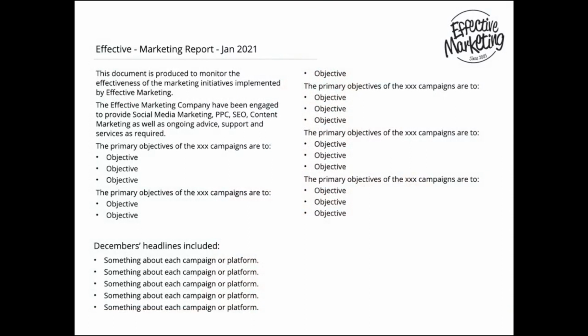So you don't actually need to do this work yourself. So what this looks like is 12 or 13 pages, depending on how many marketing initiatives you have running in your business. Here on the front page, we have a reminder of which objectives, which platforms, which campaigns we are actually running, and what the objectives are for each of those campaigns. Then what we do is we include some headlines, so anyone, if they spend a second looking at this document, will see what's good about what's gone on.